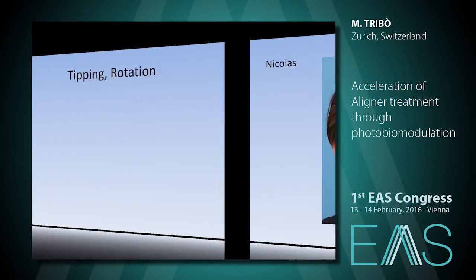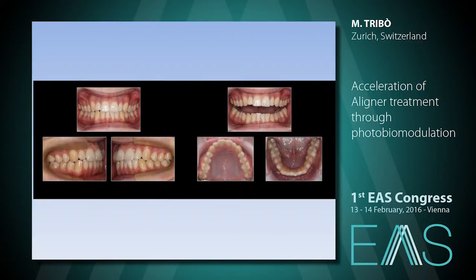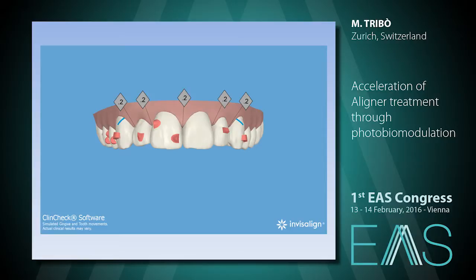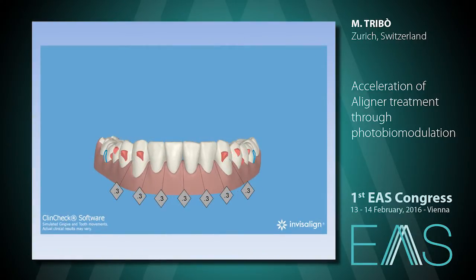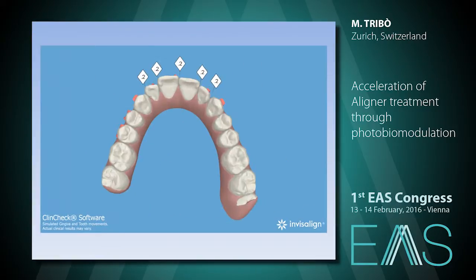This is Nicholas. You see it's okay, class 1, a little crowding in the upper and the lower, so not a problem case, really. Here's what happens. It's the alignment of the upper teeth. I had class 2 elastics because he was slightly towards class 2. Then we had this more pronounced crowding in the lower that requested also some IPR. The alignment, no problem with that. So it's an easy case, nothing special, and it had a short treatment time.